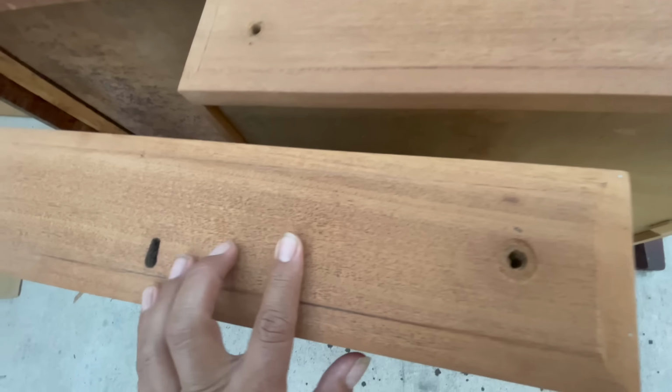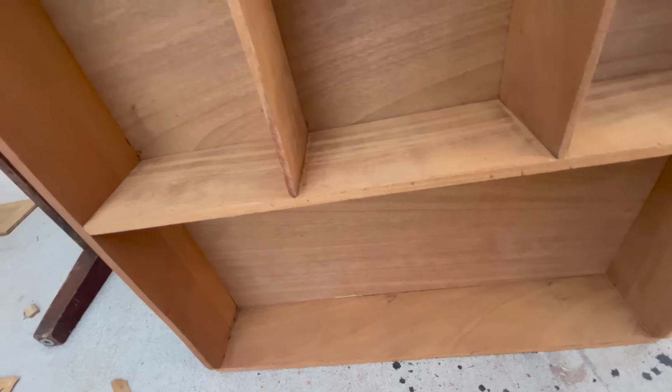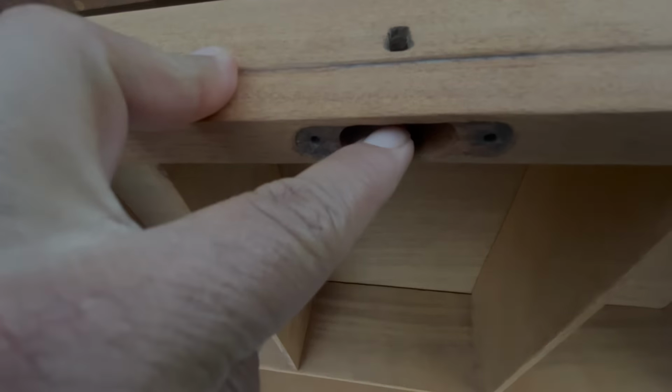Here's where I started to get excited about this project. I was able to finally start seeing a glimpse of that beautiful natural wood that was hiding underneath all that gunk and old finish.